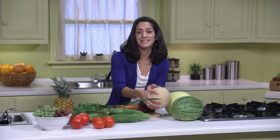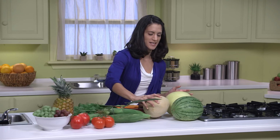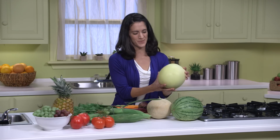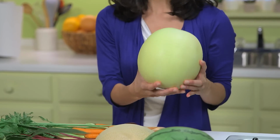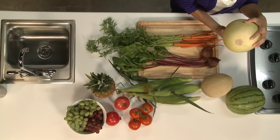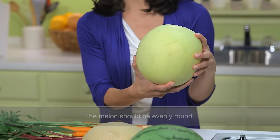Here is a nice cantaloupe, also sometimes called muskmelon. And here is a golden green honeydew. Picking melons can be tough, but try to look for 3 signs. First, the stem from the melon should be gone, and the melon should be symmetrical or evenly round.